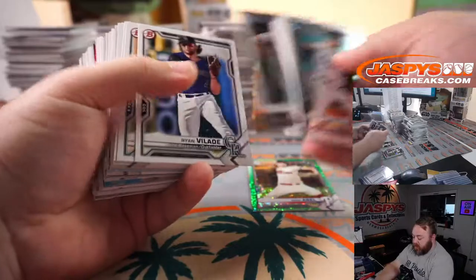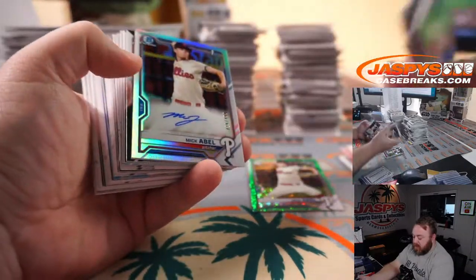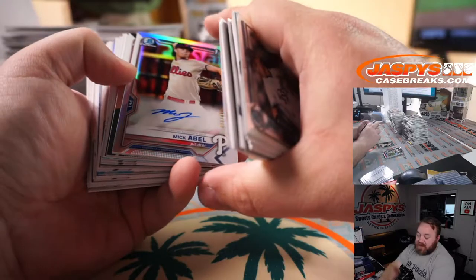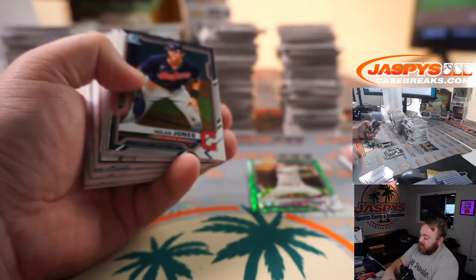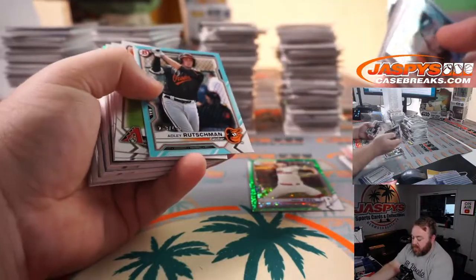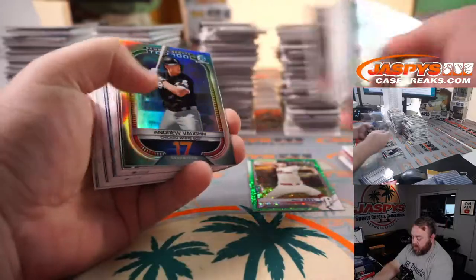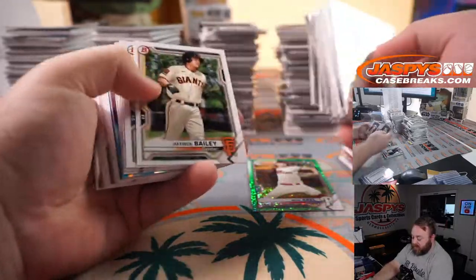Nick Madrigal for the White Sox. And Micah Bell, Bowman first refractor auto for the Phillies. Daniel Ausley. Nice box for the Phillies here. Adley Rutschman to 499 for the Orioles. Eric Jock. Andrew Vaughn for the White Sox.